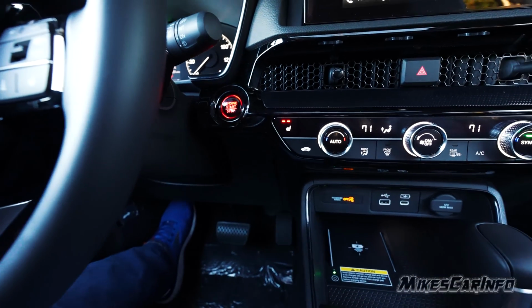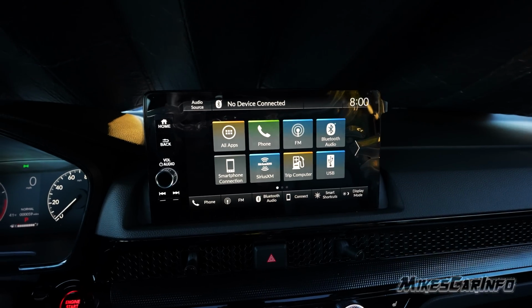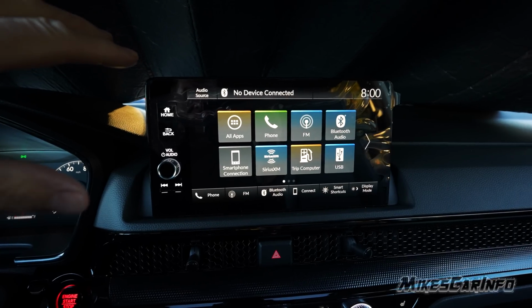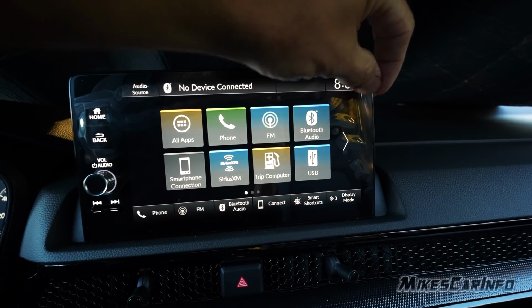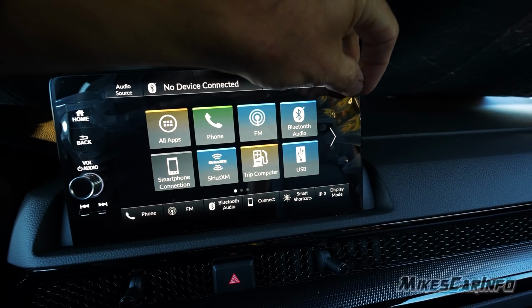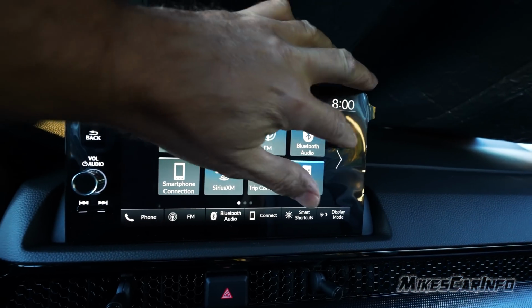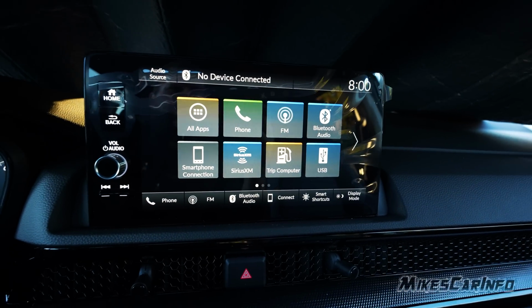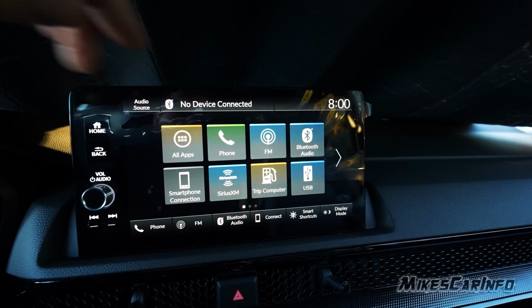All right, there's the red candy-like start button, which we saw. Now the touchscreen, this is pretty standard for a lot of Honda vehicles, and this has the screen protector, which is kind of glossy and shiny. I'm going to peel it back a little bit just so you can see that it's much more matte and easier on the eyes, but we'll just leave that on for now. Usually I take that off, but you can see it has a digital clock, which is really nice.